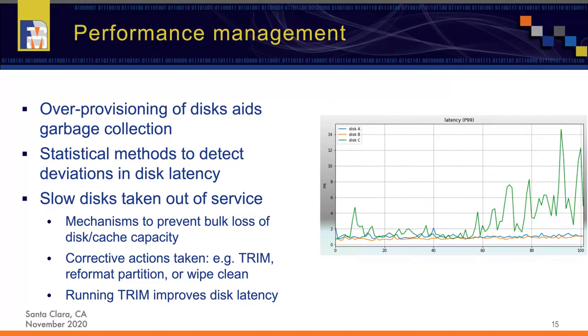So what happens is when such slow disks are detected, we check with the service whether it is okay to take such a disk out of service. And this is basically a mechanism to prevent a sudden loss of disk capacity, and some of the spikes can happen due to changes in workloads. But if such a workload is observed on a larger number of hosts, then it's probably related to workload rather than anything to do with the host. So on taking disks out of service, we then run corrective actions such as trim, but also in some cases might need to reformat or wipe the partitions clean.